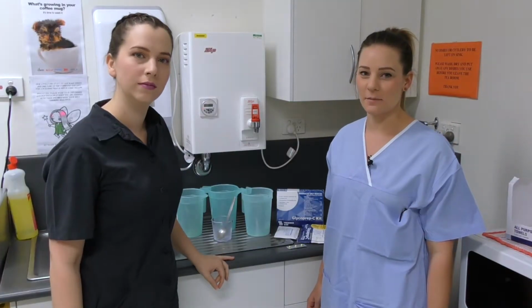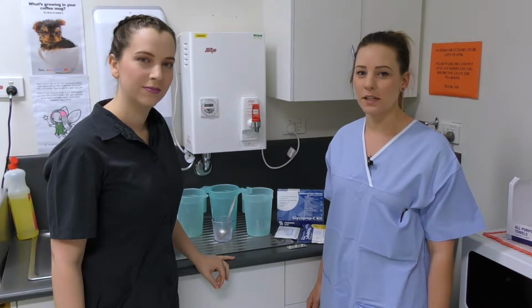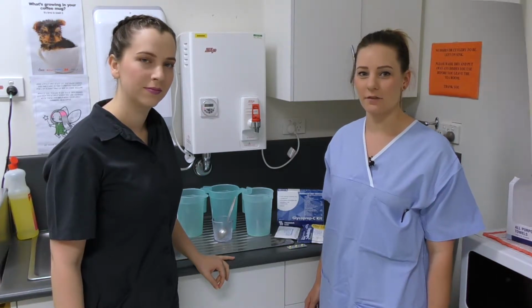Let us show you how to make up the bowel preparation. Please follow the instruction sheet provided carefully. 2 days before your procedure, you are required to go on a low-fibre diet. This is to reduce the amount of food residue in your large bowel. During your pre-admission, you will be given a list of foods that you can eat and foods that you should avoid.